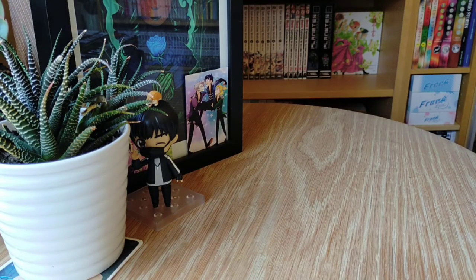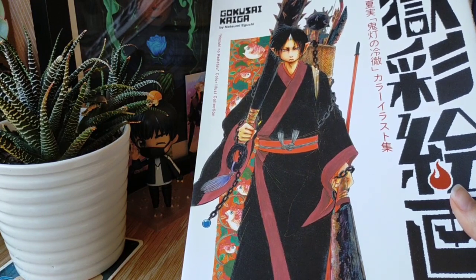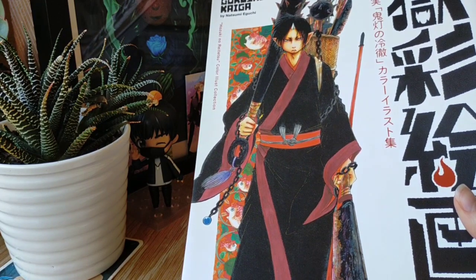So first up, I have some art books to show off. One of these was newly released, and I pre-ordered it. But there were previous books from this artist that had been released years ago, that I'd been meaning to get for a while, so I decided to place an order for those from Mandarake at the same time. And so I received all three of them this month, and that is Natsume Iguchi's art books for Hozuki's Cool-Headedness.